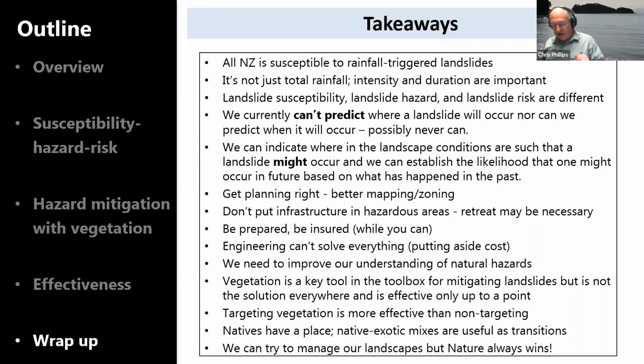Natives have a place, and if you want to end up with natives, don't throw out the idea of having a native-exotic mix as a transitional pathway to the endpoint that you want to get to. I see too many cases of people planting natives, which is basically standing on the hillside throwing $20 bills into the breeze because they haven't thought well about the situation they're trying to plant in. And we can try to manage our landscapes, but nature is always going to win.